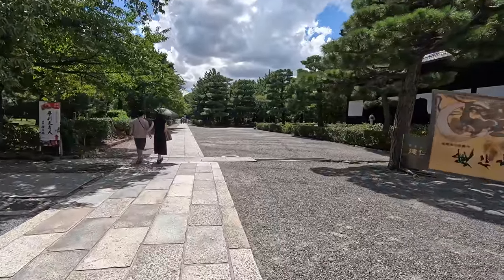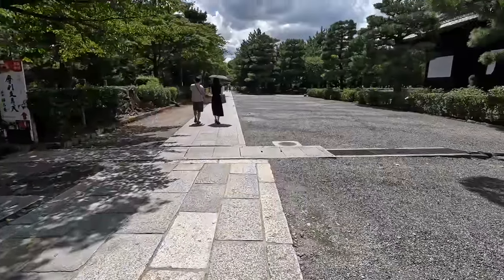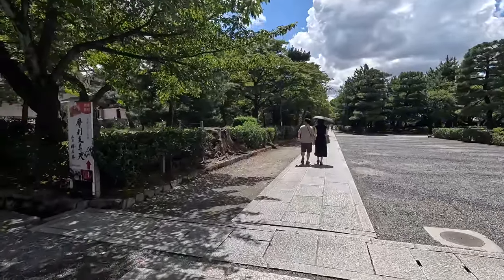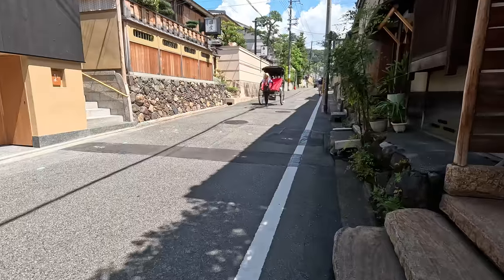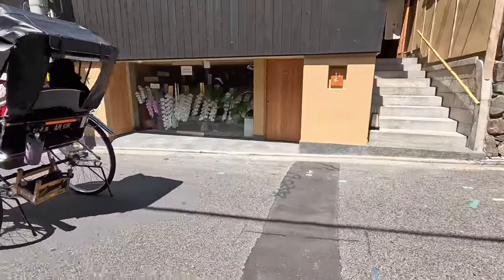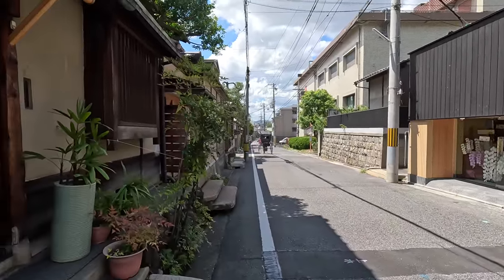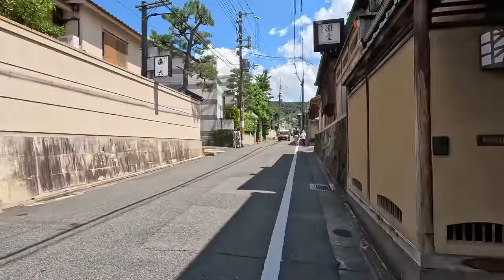Oh yeah, you walk through the temple into there. It's pretty amazing. Wow, how many of you could do that? A running carriage, a human-powered carriage. Wow. That's pretty incredible. I don't think I've ever seen that before.